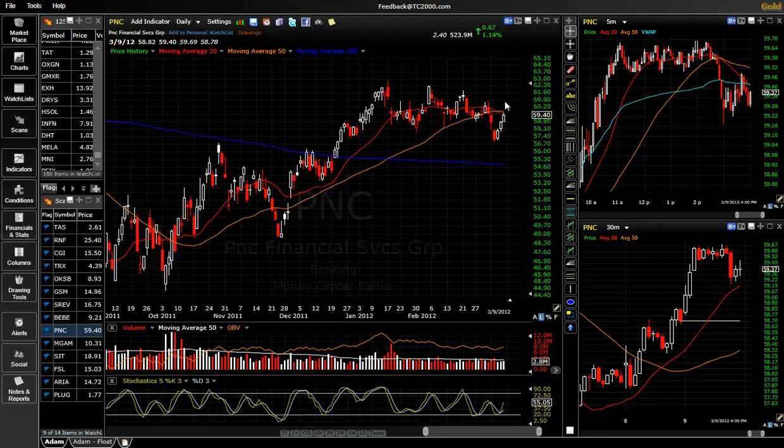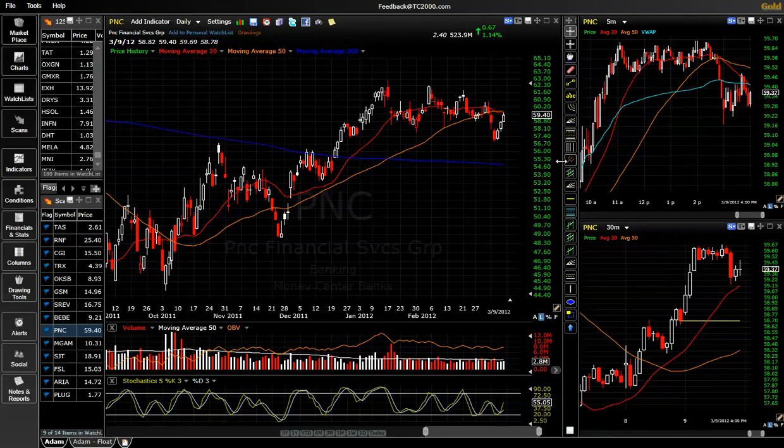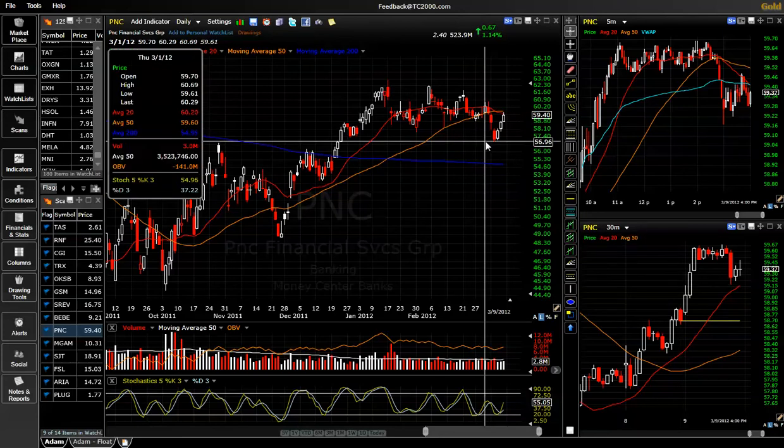You know, shorty here, stick your stop above the 50-day moving average, or wait till it starts breaking down intraday. Maybe look for this takeout of that 59.17 level. That actually looked to be pretty good. So if you want to be a little bit more conservative, wait before it takes out that level. Short it, look for your target to be at the bottom of the flag, at least your first target, at 56.86 level.